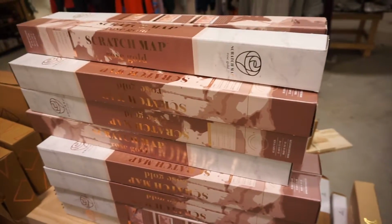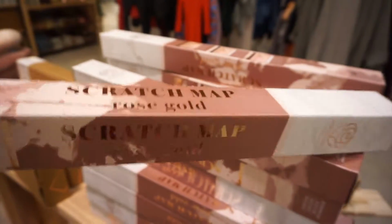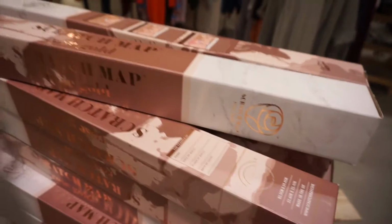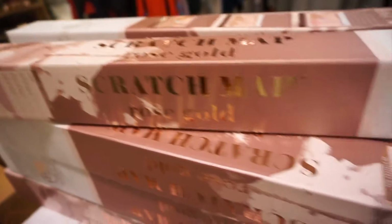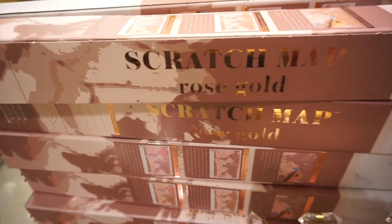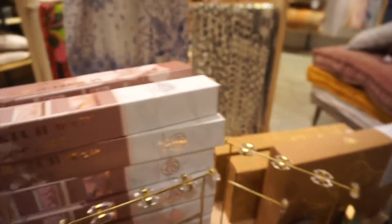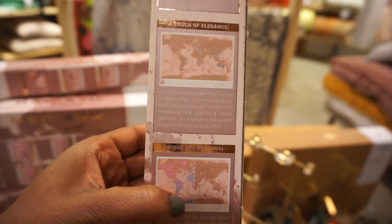So I popped into Urban Outfitters just because they always have really great trinkets. One of the things that stood out to me was a rose gold scratch map. It is a map of the world, and what you do is you scratch off every place that you visit. At the end, hopefully you would have seen the entire world. I thought it was such an amazing gift to give for someone else. Or again, if you want to put a couple things under the Christmas tree for yourself, I would love a rose gold worldly map. I just thought it was such a cool kid's gift.